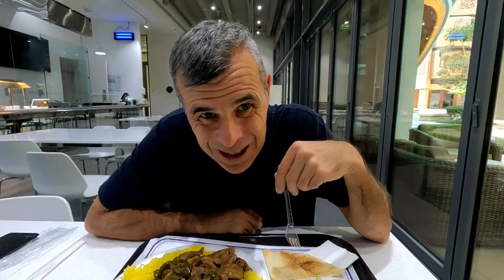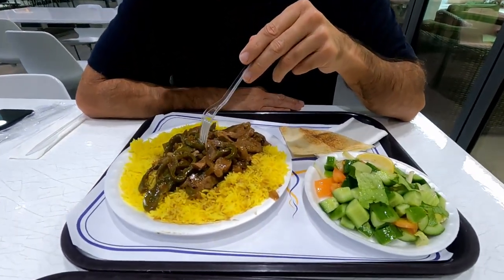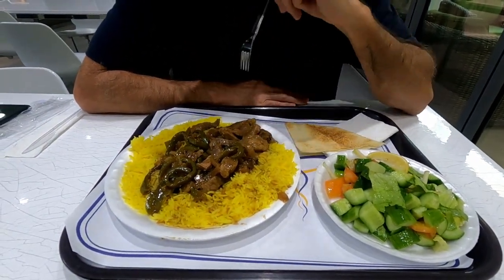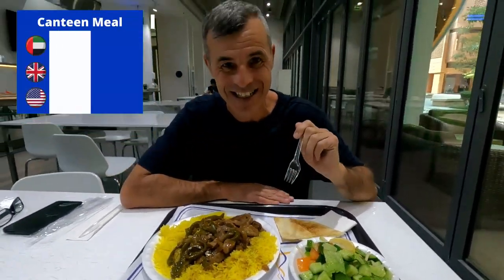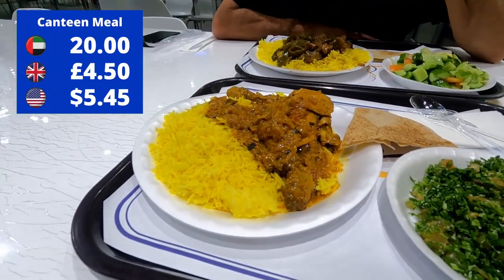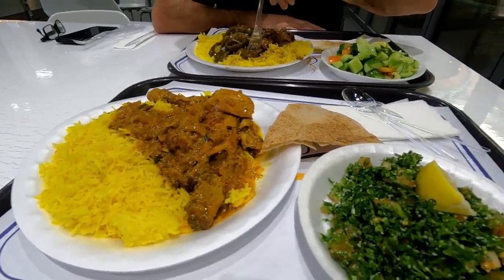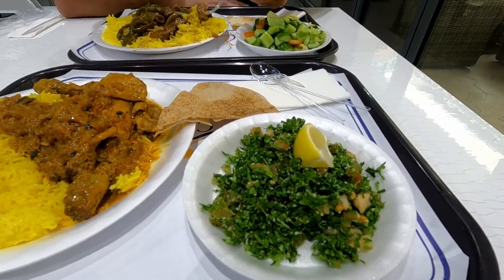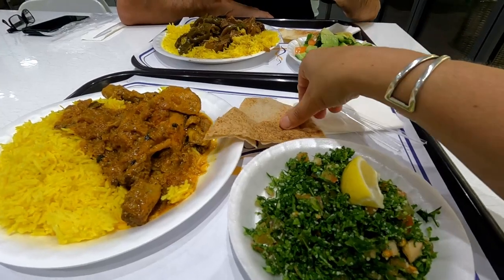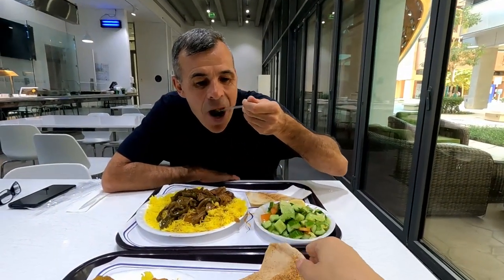We are back here for the third time because we know when we're onto a good thing. I've got the beef here with capsicum and Arabian rice and the side salad for 20 dirham, all of that. Brilliant. And Mandy. I had to go for the chicken curry again because it's so delicious. I also went for the Arabian rice and I went for a side salad as well today. I went for the tabbouleh and I've got lemon with that. So mine was also 20 dirham and you get free pita bread. It's up at the counter as much as you want.